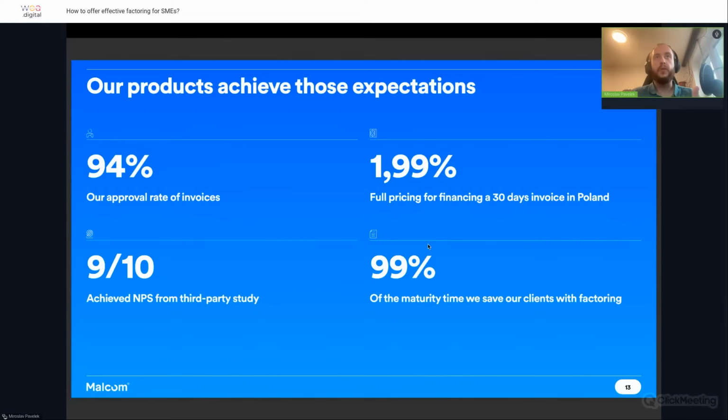And we shouldn't forget the main value of factoring. And that's basically fast financing and actually improving the cash flow. And on that, we can say that we really save 99% of the maturity time for our clients with factoring. So this was the bridge between what the SMEs expect and how we achieve those expectations.